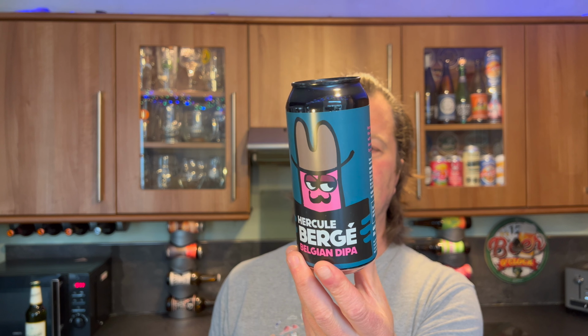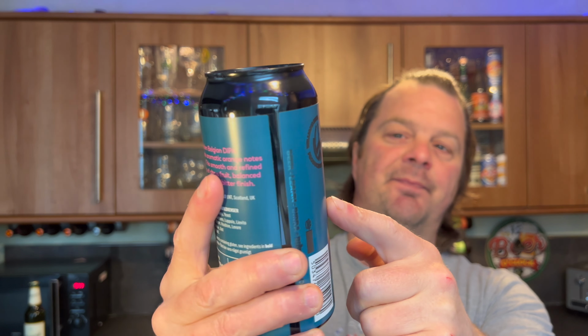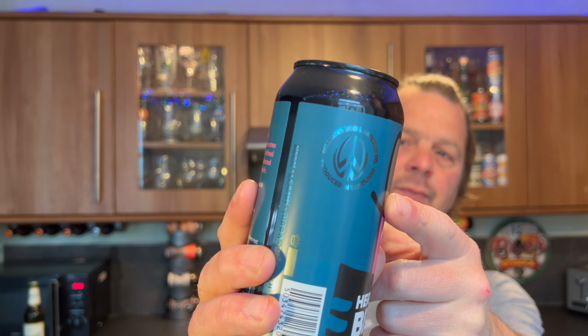Next up, this looks interesting. This looks really interesting. This is the one I picked up first and put in my trolley. Hercule Berg, Belgian double IPA, 7.4% ABV. But there's no... it's Williams Brothers. Look at that. There it is.